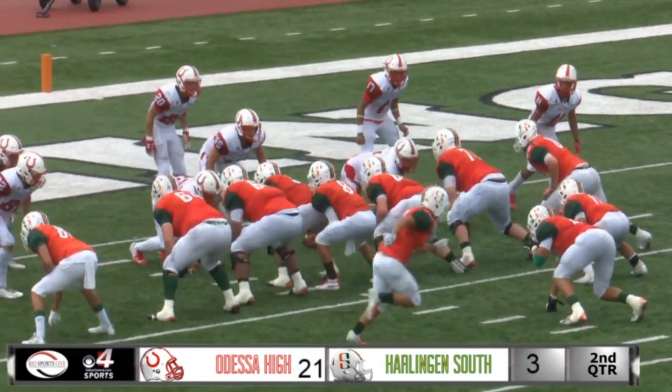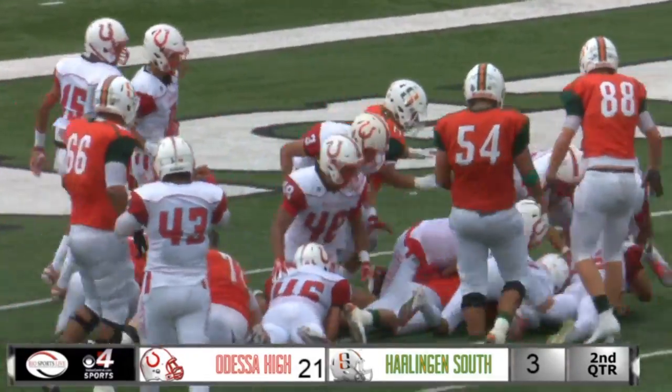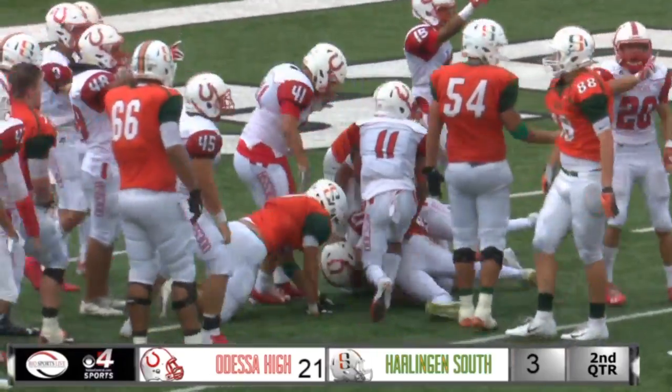Here we go now. David Torres under center this time. Going to hand it off to his fullback up the middle. Going to try to pump his legs, get forward, gain him about 1 yard. That is 1 yard for Christian Cortez.